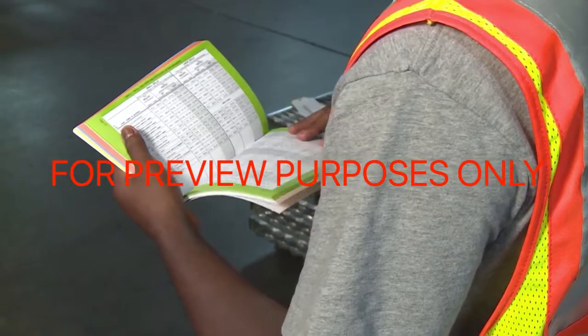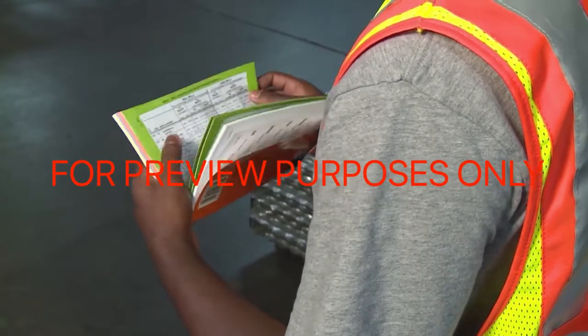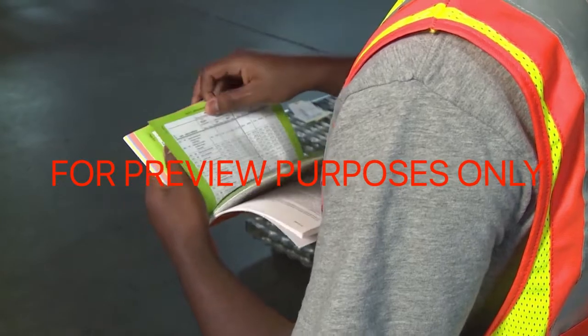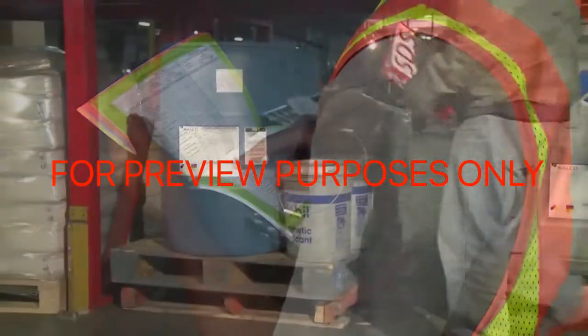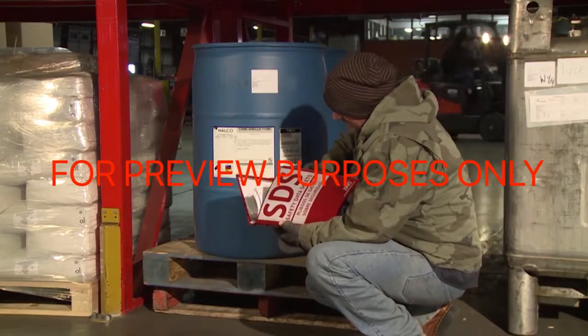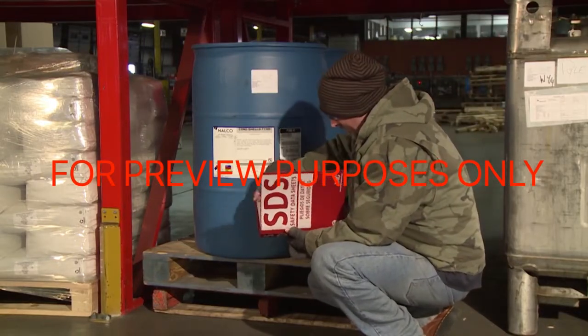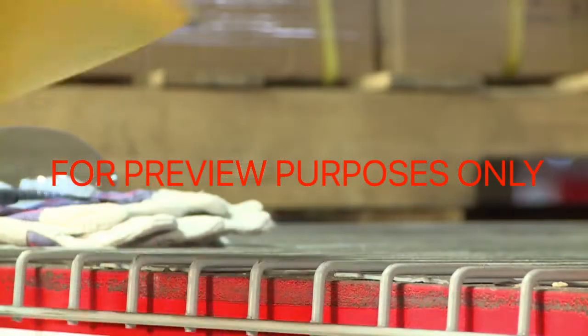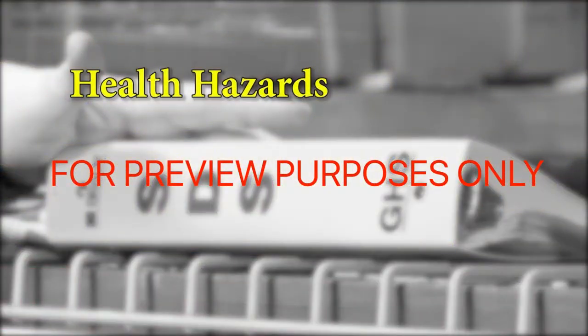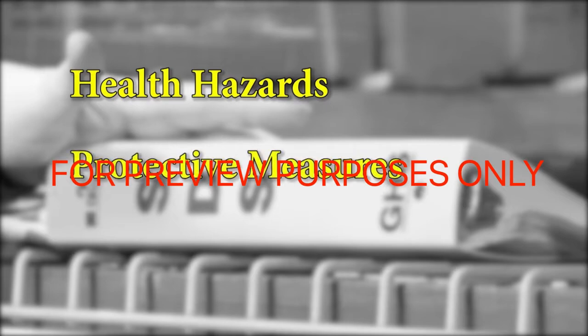The green pages in the guidebook provide information on how to isolate a spill and limit people's exposure to the hazardous material that has been released. Remember that important information about any hazardous material can also be found on its Safety Data Sheet, SDS. Among other information, the SDS will tell you about the material's health hazards, the protective measures you should use when handling it, and what type of first aid should be given to someone who has been exposed to it.